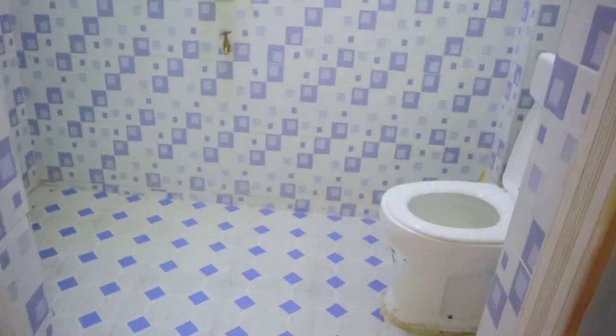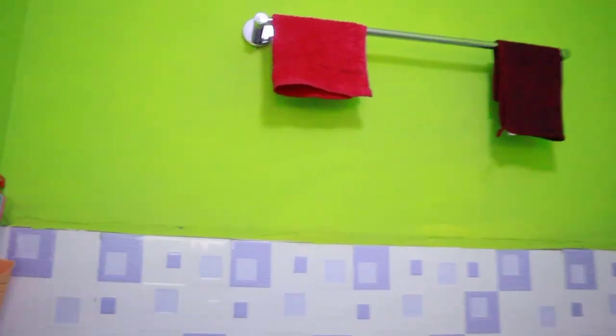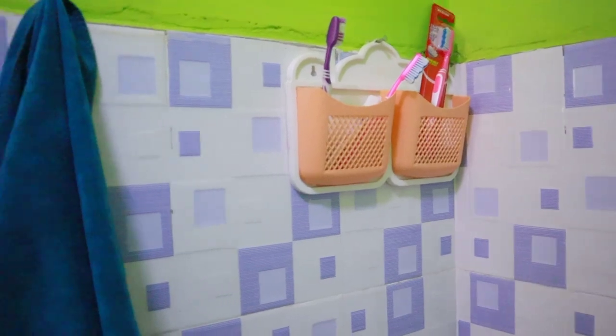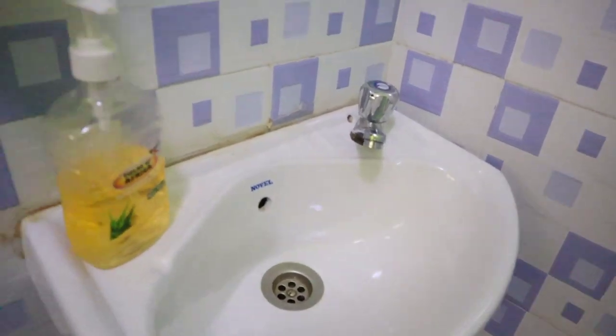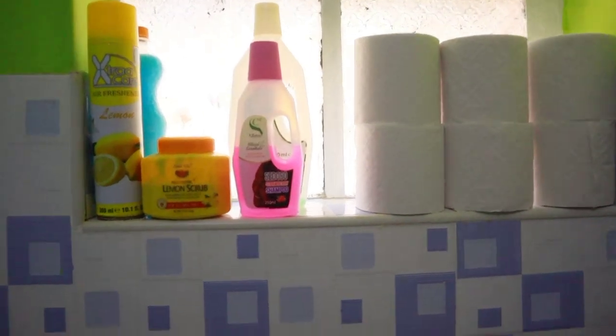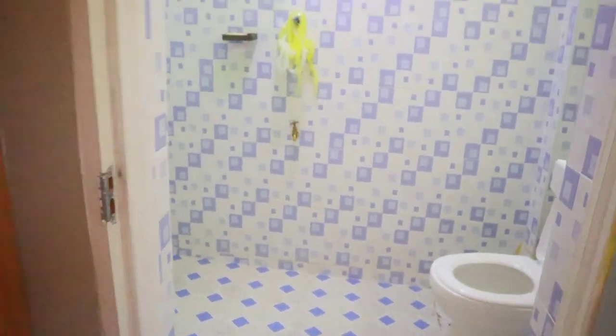Then here we go to the bathroom. This is the master bathroom. Nothing much. My towels, where I put my toothbrush, this towel to wipe your hands. I have that sink, some soap. Then over here, nothing much. We have tissue, shampoo. Then you have this one, what do you call it? Scrubber, kama hiyo. We are coming to the end of the video.